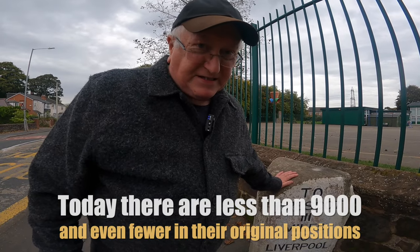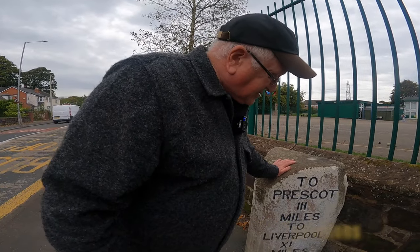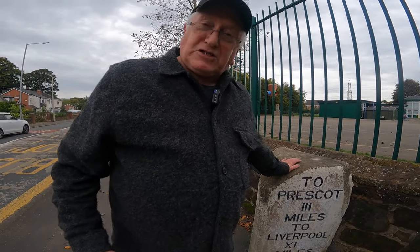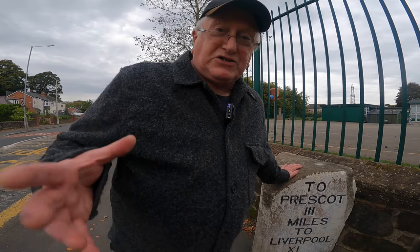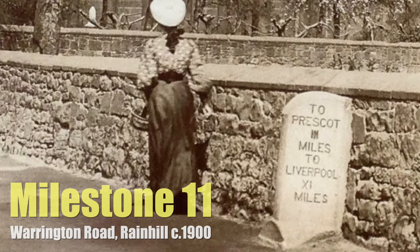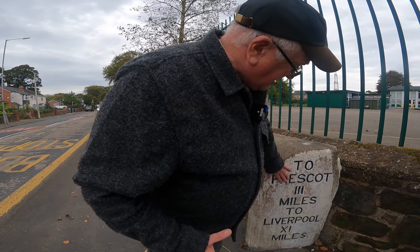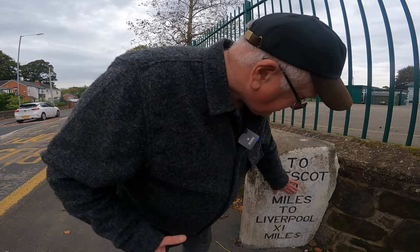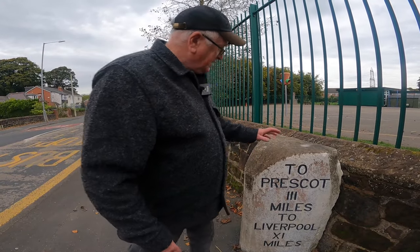This one is also Grade 2 listed. It's made much in the same style as the one we saw in Prescot, from sandstone. And I've got an old photograph of this very milestone at the turn of the century, which shows you how it would have looked then. And it's obviously well finished. 3 miles to Prescot from here, and 11 miles to Liverpool from this point.